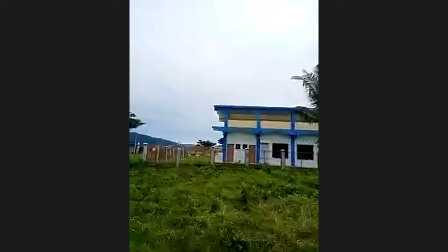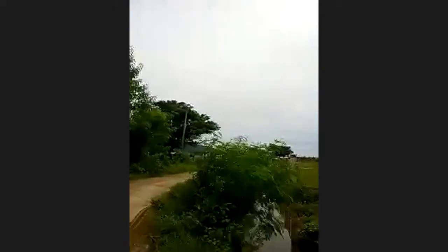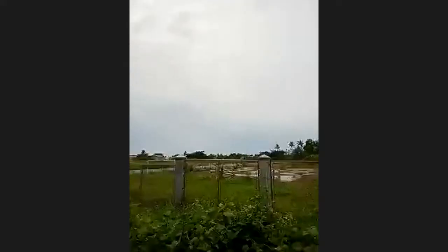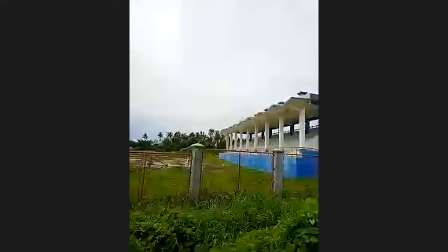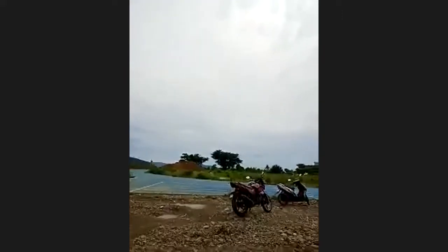Let's go in there to the oval, so that our creditors can see the development in the construction of our facilities and our commitment to provide our students facilities. So we have here the grandstand. Let's enter the oval. Okay, let's go in.